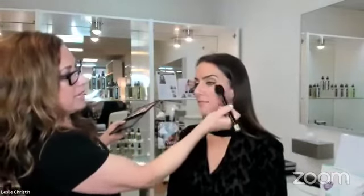And I'm putting a little bit, and then I'm going to take a little bit of our brighter color, which this one is Malibu. And Malibu is just going to go right there. Again, with the Jennifer Aniston inspired look, she just has a really fresh base. It's not super angular. And this is also very youthful to have just a happy look to your blush.